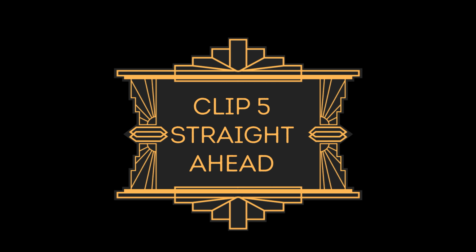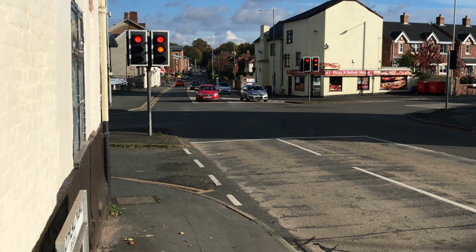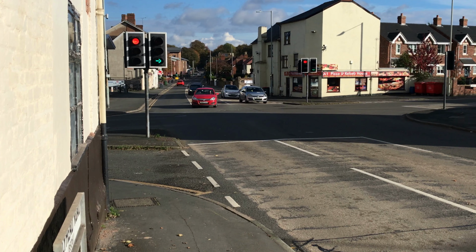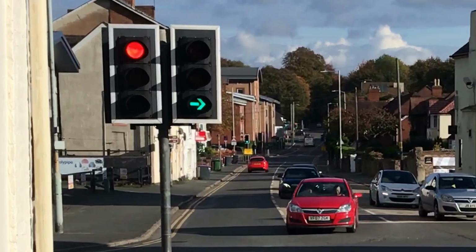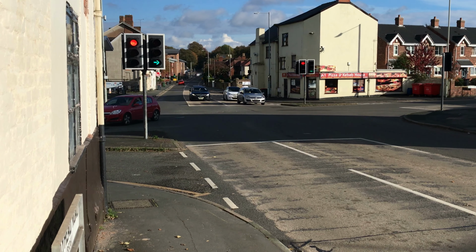In clip 5, again, we're going straight ahead. We're looking at the lights, we can see a red or a green light, but can we go straight ahead? The answer is no, that says right only.